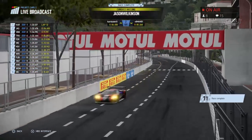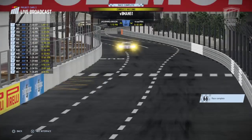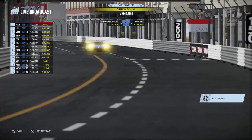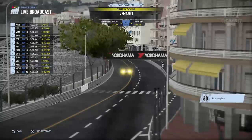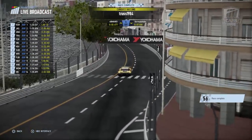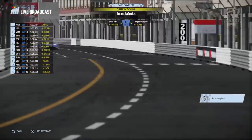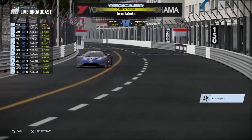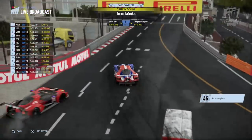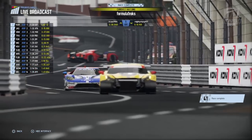And spare a thought for this man, Jason Wilkinson. He was talking himself down through the course of the week, but he comes across the line. And here he comes, V8 Man as well, for his first podium of this season. Fantastic stuff. Truss, minus a bit of bodywork at the front there, across the line into P4. And Formula One Rocks. I was going to say, that's a good recovery drive from Truss there to get from dead last back to fourth, and same with Formula One Rocks. So that's a great recovery drive from both of them.